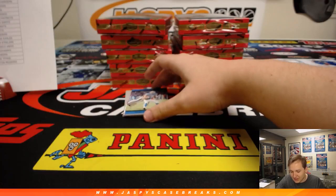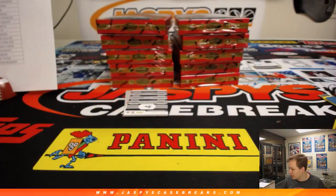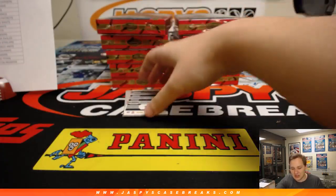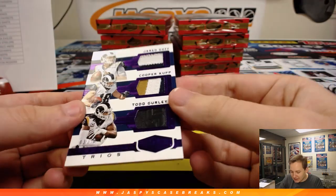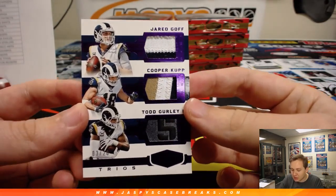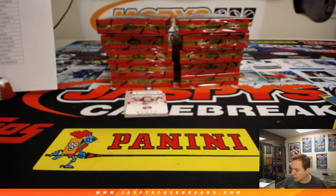Tevin Coleman. We got Hunter Henry, number 20 for the Chargers. Remember Stephen A. Smith thought Hunter Henry was still playing. It was like week 14 or something. Chargers, Clinton. We got a triple patch, 3 of 20. Jared Goff, Cooper Kupp, Todd Gurley. Look at that patch on that Gurley laundry tag. Going on to the Los Angeles Rams and Chris with that one. Nice one, Chris.